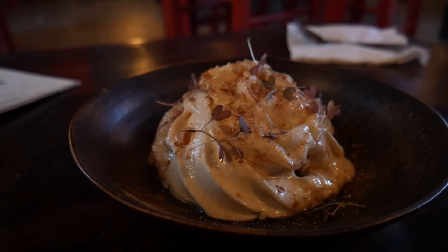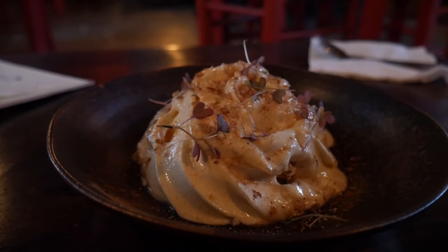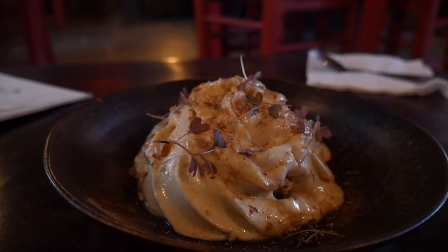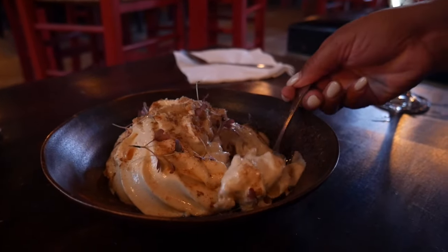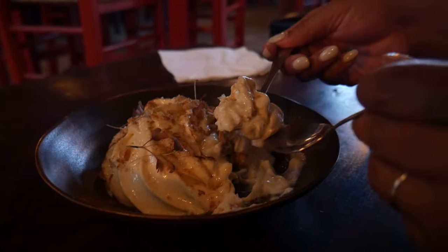rendition of the melopita with an egg yolk and honey mousse and then cream on top and cinnamon with beetroot microgreens. This is a beautiful dish and biscuit on the bottom. This looks amazing. Get a spoon, help me out here with the biscuit. It's so frothy, this mousse. Wow. So good. The honey, the eggs, frothy ribboned mousse.